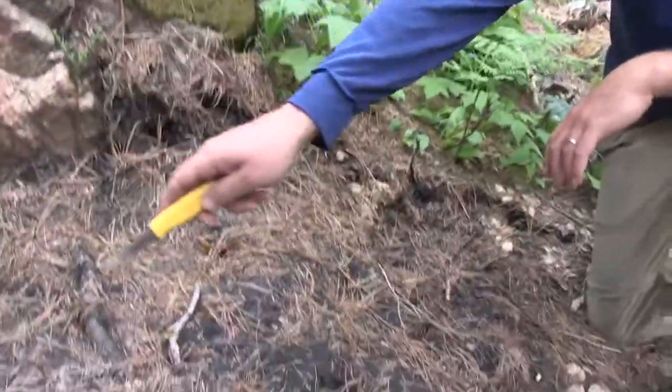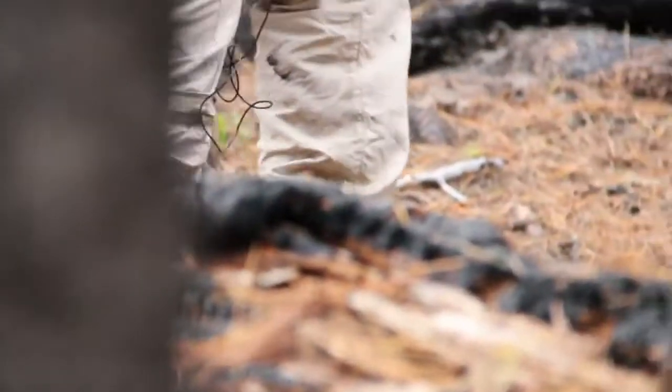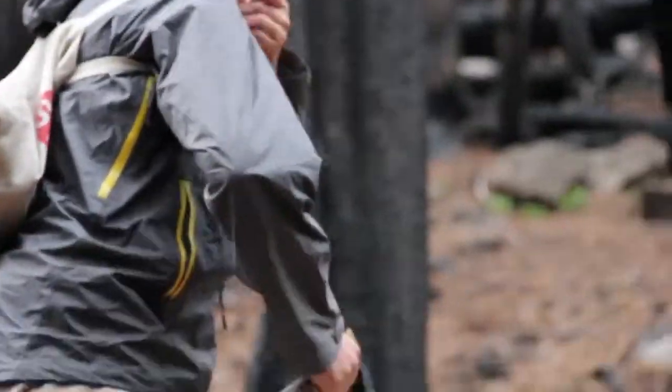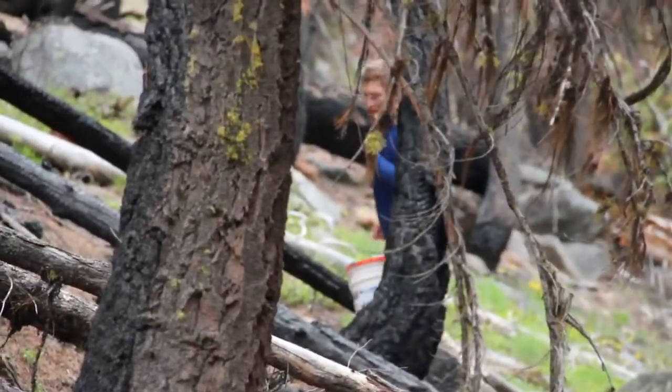For example, they love little divots like this. You can see this is probably just erosion after the burn. Water runoff created these runnels. They love little divots like that. They like to hide behind burned logs. Anywhere where they can get maybe a little relief from the sun and also some moisture.